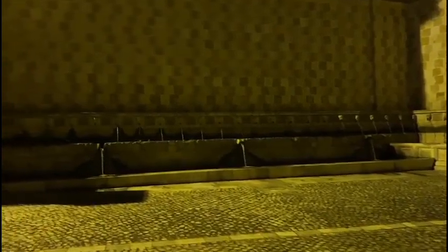Okay, these fountains are all like mouths. Look at that. And full of fountains. Look at that. This is amazing. There's fountains everywhere and surrounded by this wall. Look at that.